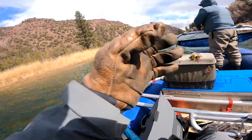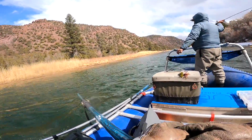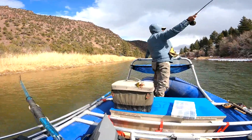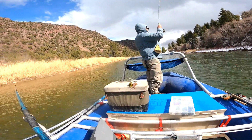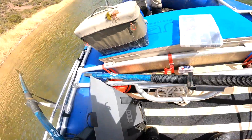Let's recirc that with the nymph rod. We'll go down a little bit and then come back up. See, we know there are fish in there. All right, let's streamer fish again. Perfect. That's hilarious. Where's the net? Here it is. That's so funny. He heard us.